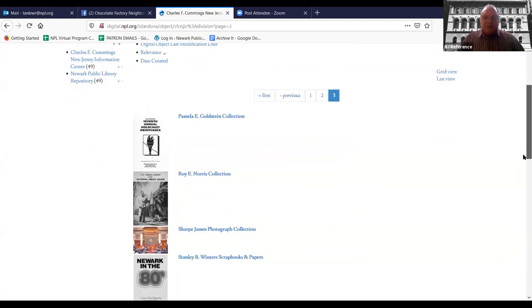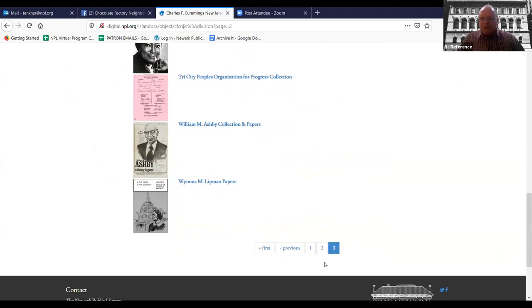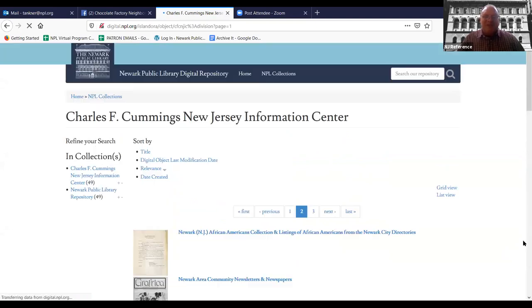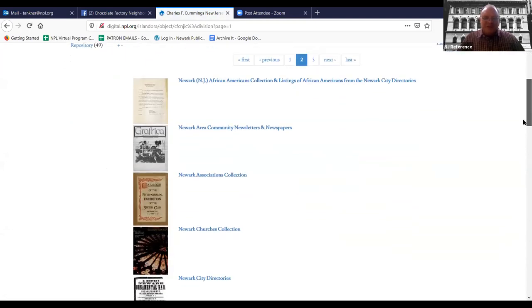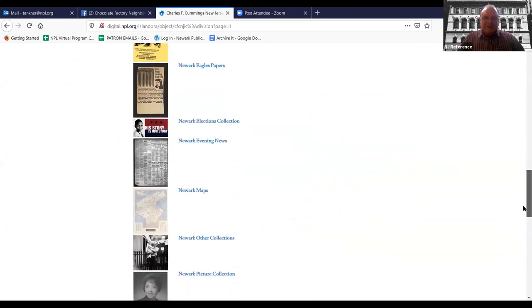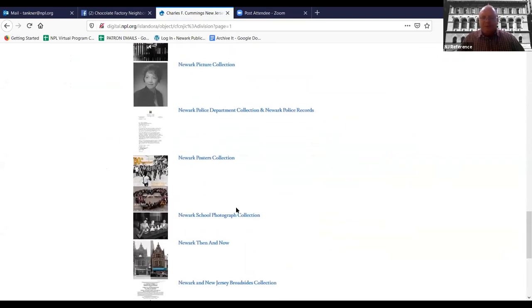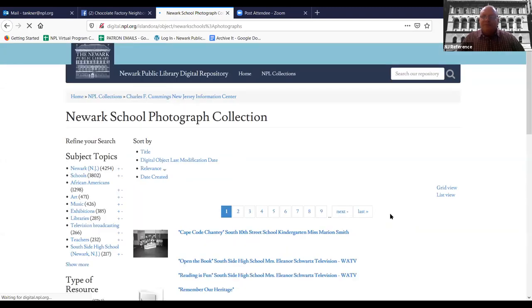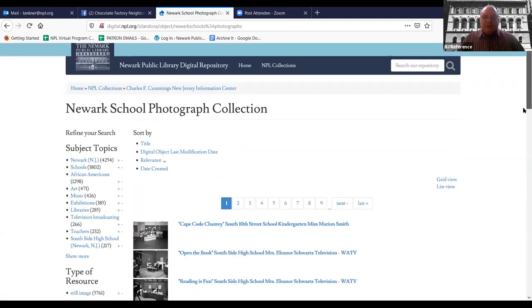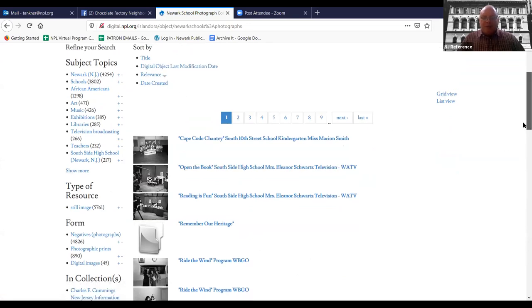And then we go down to, might have been the second page. Sorry about that. So the Newark School Photo Collections. Yes, it's under N, not S. Okay. Here it is. The Newark School Photograph Collection. So we click on that. And then you will come up to the main page of the collection. And you can sort it by title, the last modification date, relevance, or date created. I'm not gonna do any of that today.